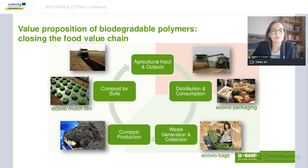EcoVio packaging, also organic waste bags and fruit and vegetable bags, so double-use bags, and also biodegradable mulch film. And in all those three sectors, we are already active on the Polish market, but also globally, firstly globally, and then the Polish market is also there. What I would like to focus on today is this part related to packaging. Before I start with my case studies and best practices, I would like to say a few words about how, again, we talked to the value chain about the conceptualization of the possible applications.